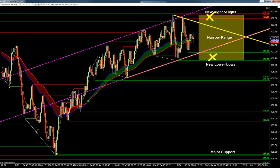I say experienced because that's really what it takes. Reading tape does require a little experience. So what we'll be looking for is watching that volume ladder as we approach the lows. Are we seeing stops being run but no continuation? If we don't see continuation, we'll buy those lows. Same thing to the highs.